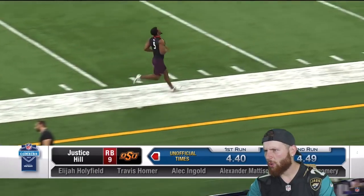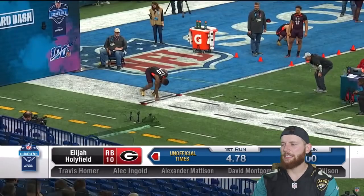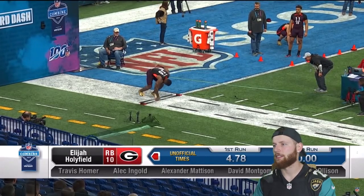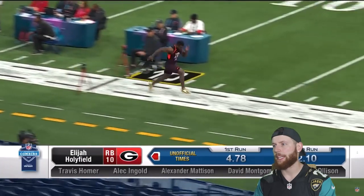Was Charlie Cashley zapping these things too? But you can look, it's a lot of them. You're going to have maybe one get away. You just got a right hamstring, just went down. Oh, that's no good. That is no good.